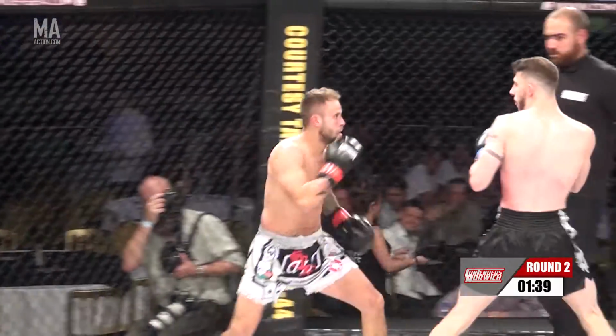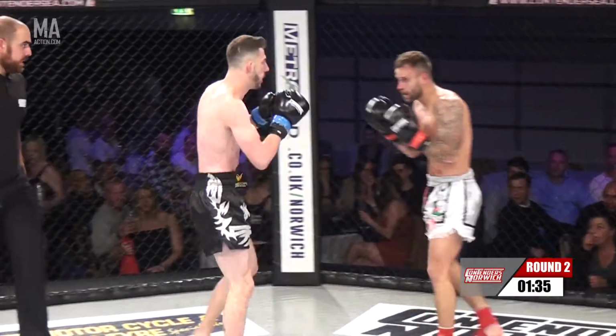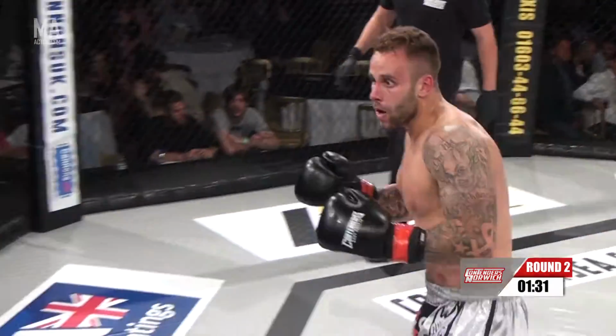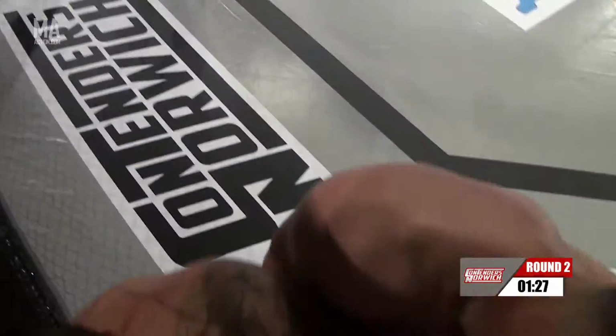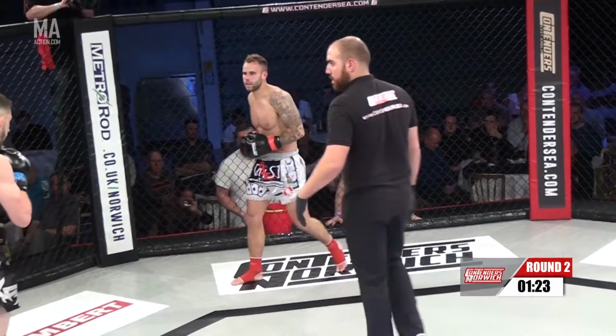Throwing everything but the kitchen sink is Bradley Kemp. Thunderous kicks from Kemp, thunderous punches. He's really putting different punches and different combinations on the end of his shots. He's not throwing single shots, which is definitely improving his damage in this round. And showing more variety as well. That's a tough dude, man.